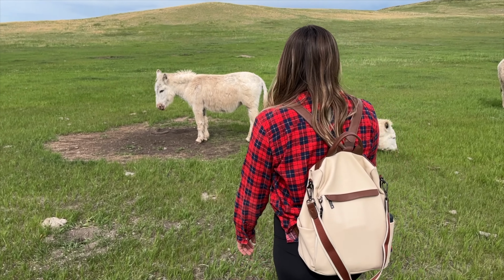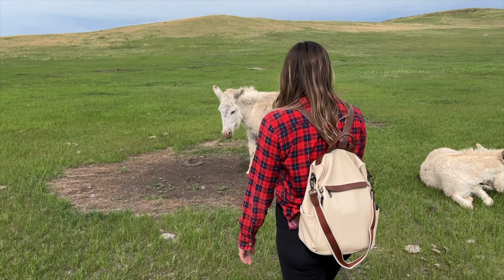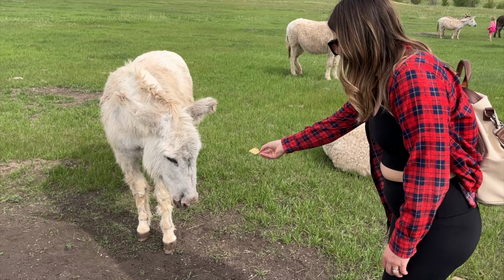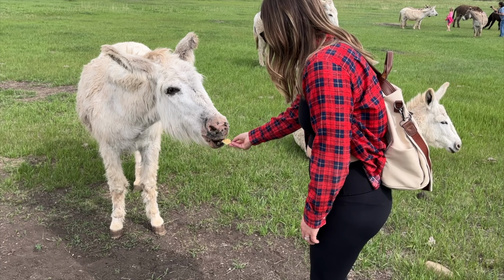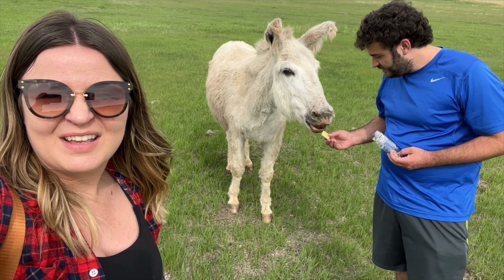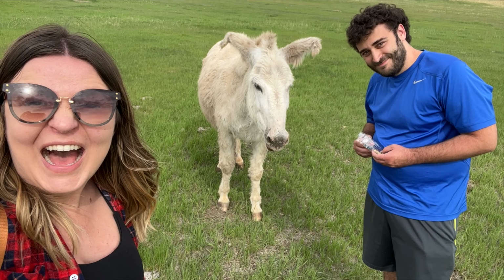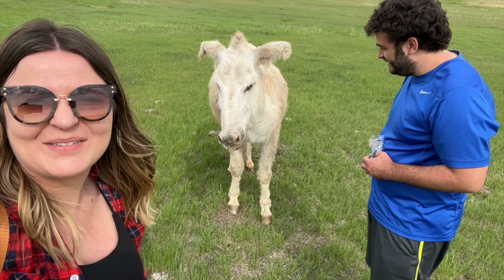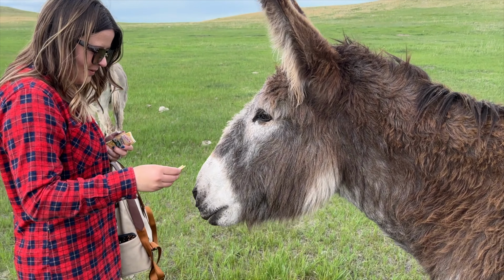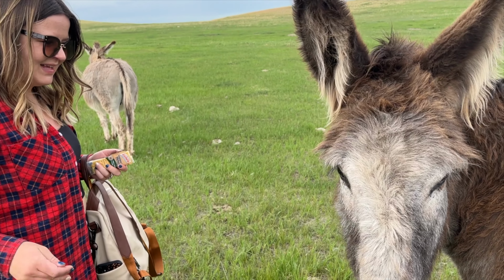Announcement! We have found the burros. They're not actually coming up to the car, but they're out in the field, and we're gonna go see if we can chase them down and feed them. Look at them. Oh, he doesn't like being on camera. Wildly aggressive. I gotta pull it out still. There you go. Yummy. That was good, huh?